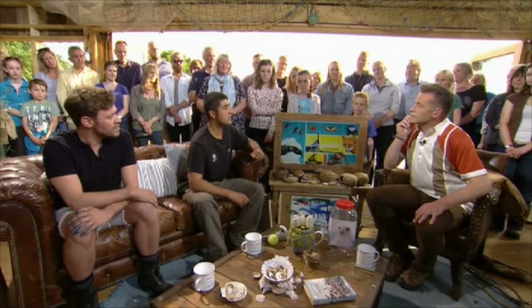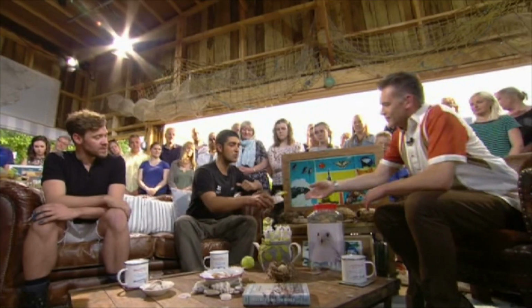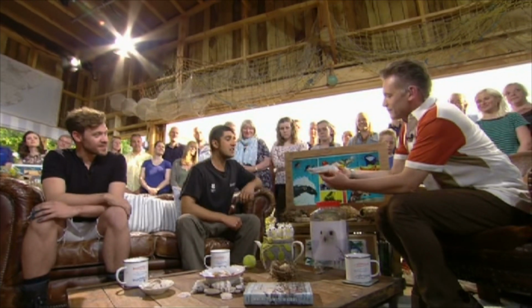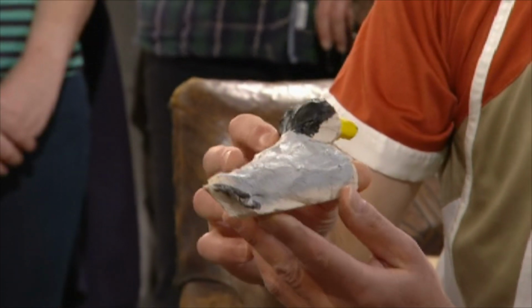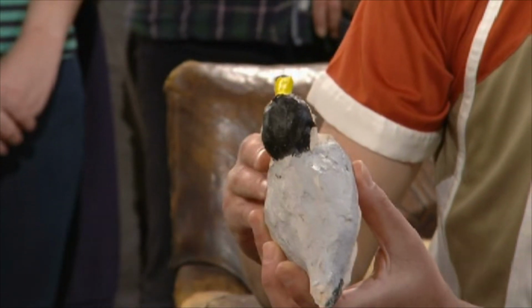Little terns face so many pressures, from food availability to disturbance by people and dogs, through to predation as well, but also flooding. The answer came from across the country. There's people been making these decoys, and this is one we've made. The idea is that these look like little terns, and you put them vaguely in the suitable places.